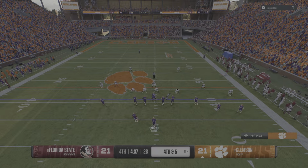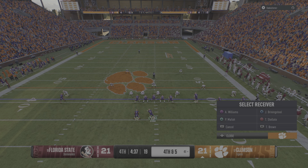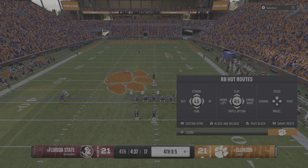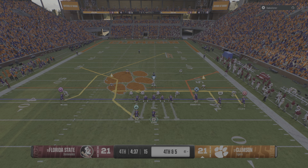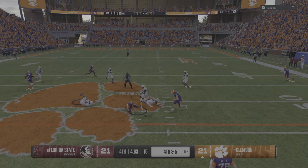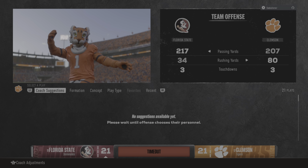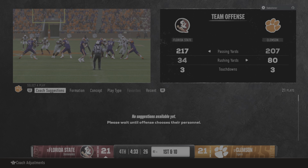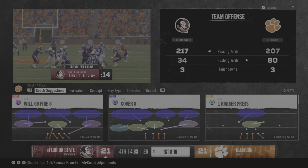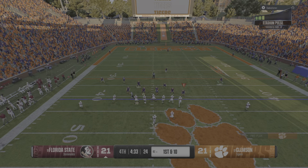A tie game here late, and they do not want to give up this football. They'll go for it on fourth down. He'll try to throw and pick up the first down. Can't find his man. It'll be incomplete, and that is a heartbreaker this late in the game. Timeout called by the defense. It's their first of the half as they'll go to the sideline and try to make adjustments.